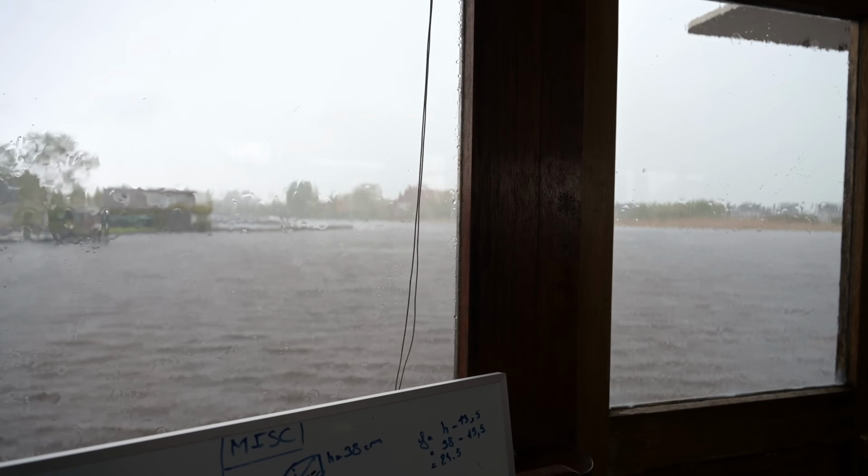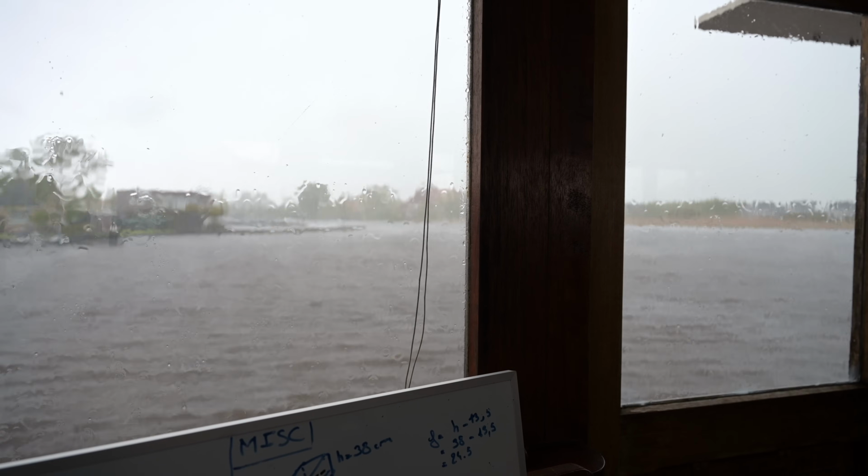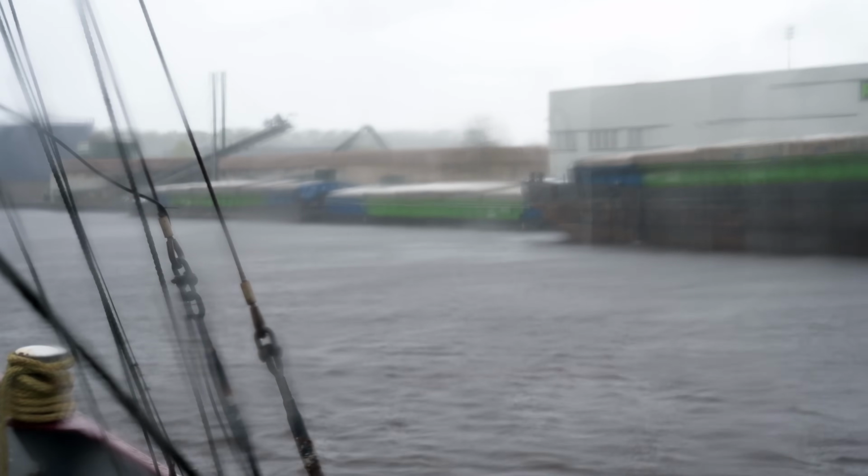Sneek welcomed us with cold, rainy weather, so we decided to take a day off and head to the Marine Museum in Den Helder to show our two volunteers a bit of the Netherlands.